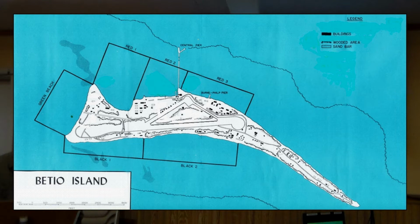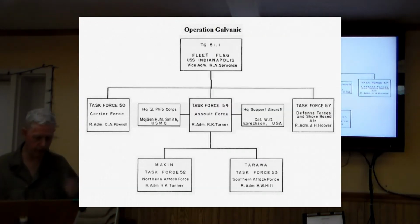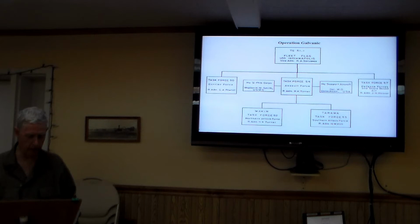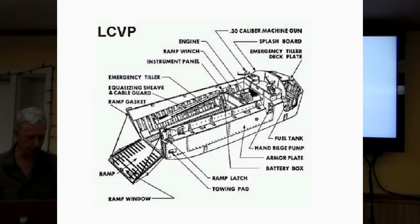Landing beaches Red 1, Red 2, and Red 3, each 600 yards long, on the lagoon or north side of Betio are selected. Green Beach is a contingency landing beach on the west shore, and Black Beaches 1 and 2 are on the south shore. In November, there are unpredictable dodging tides at Tarawa, and the water may not be deep enough at low tide for fully loaded LCVPs and LCMs to pass over the fringe reef around Betio. Plus, there are anti-boat and wire obstacles between the reef and shore.